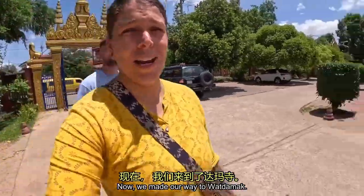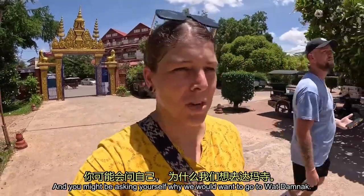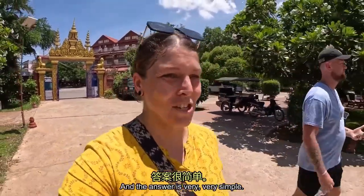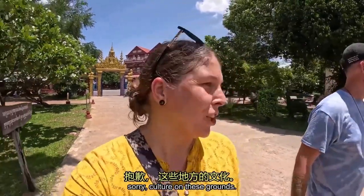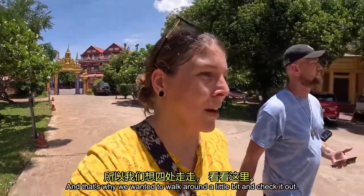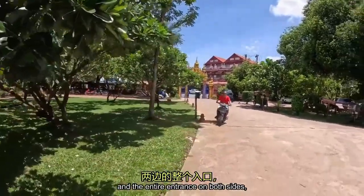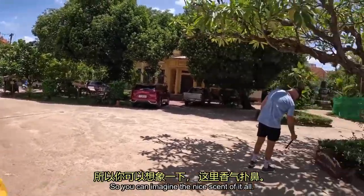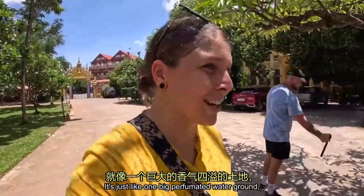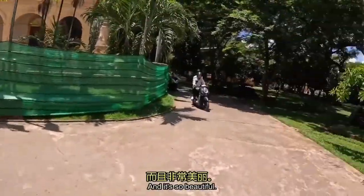Now, we made our way to Wat Damnak. And you might be asking yourself why we would want to go to Wat Damnak. The answer is very, very simple. Online it says that you can find a lot about the local arts and the local culture, so Khmer culture, on these grounds. That's why we wanted to walk around a little bit and check it out. The entire entrance on both sides is lined with frangipani, so you can imagine the nice scent of it all. It's like one big perfumed Wat ground, basically temple ground, and it's so beautiful.